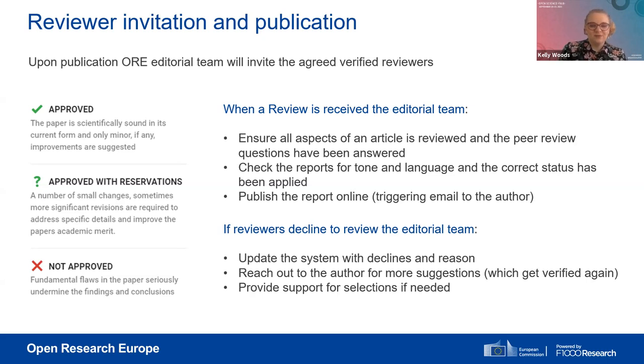It's not a one size fits all approach. We check the reports for tone and language and check that the correct status has been applied. And then we publish the report online. So there are 3 different statuses of peer review that the referees might choose.